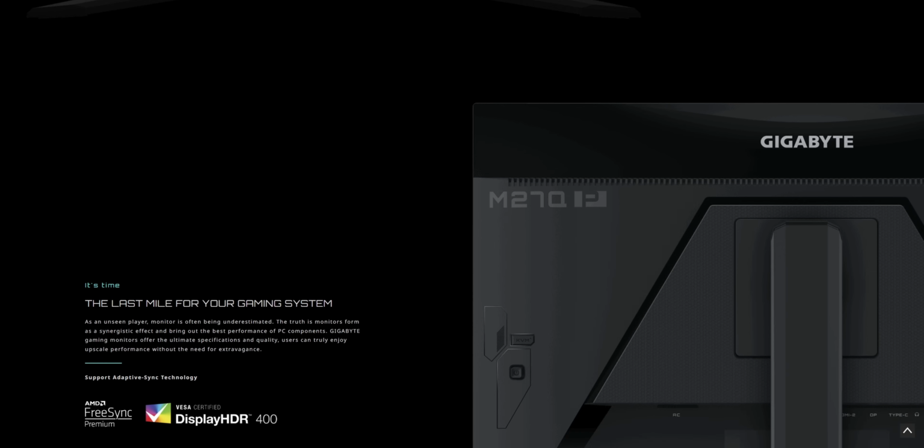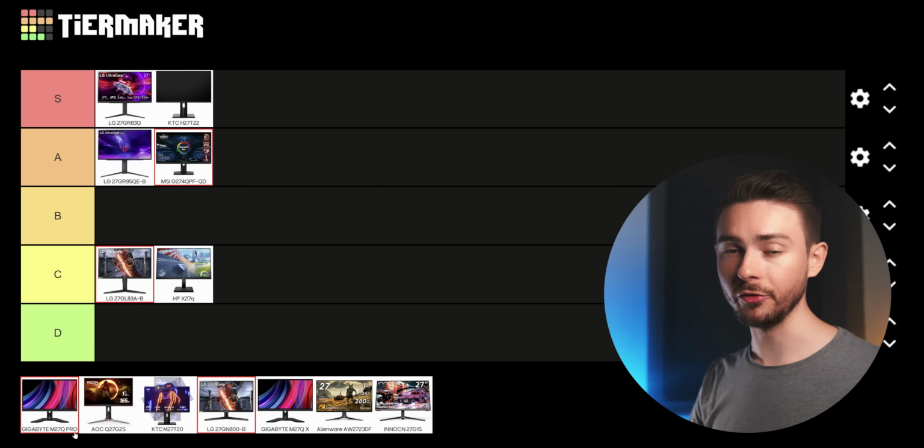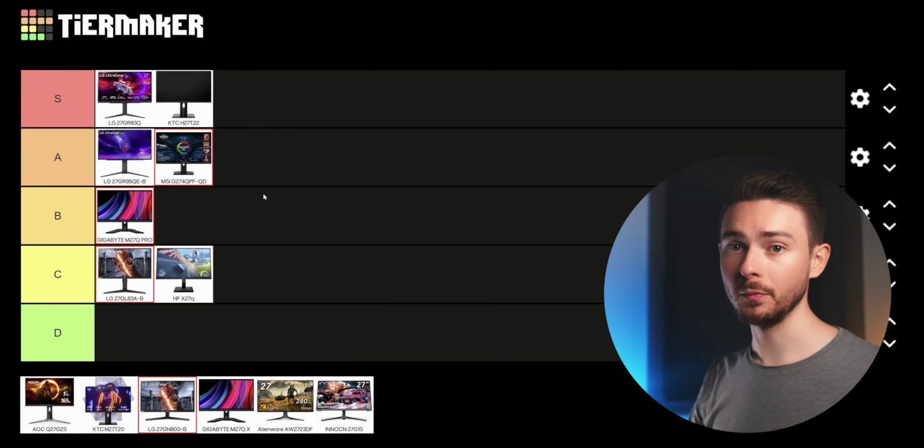Main difference to the KTC and MSI are the slower response times, probably not that big of a deal for many people, but it's not as fast as the other two. But it's usually about the same price as the MSI, so it really doesn't make too much sense to choose this over the KTC or MSI in most cases, therefore B tier.